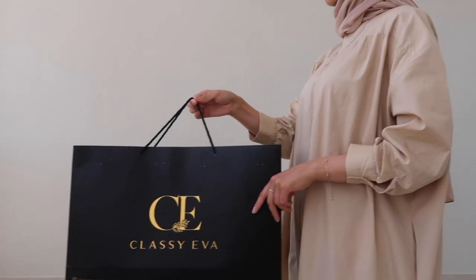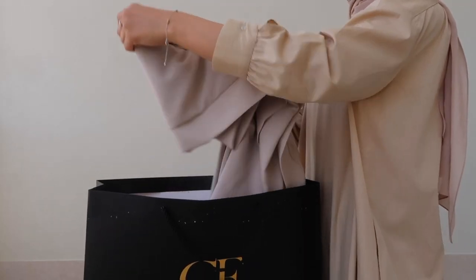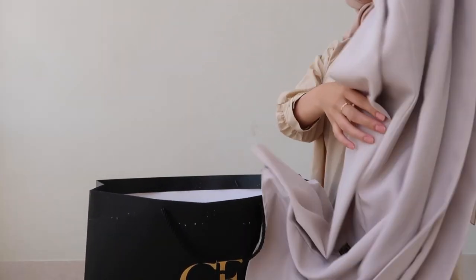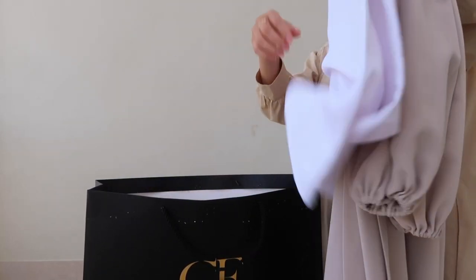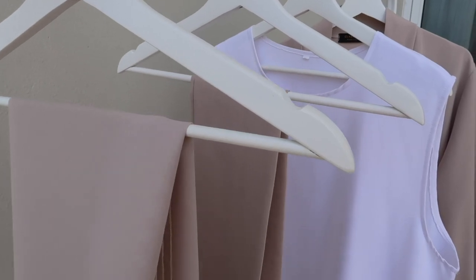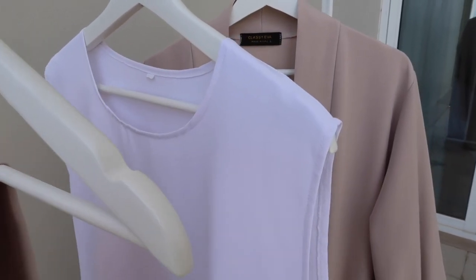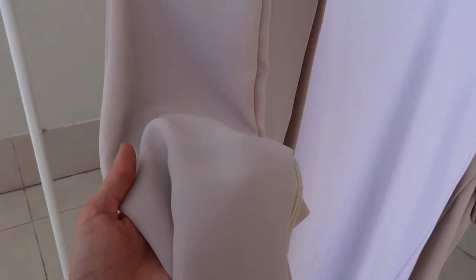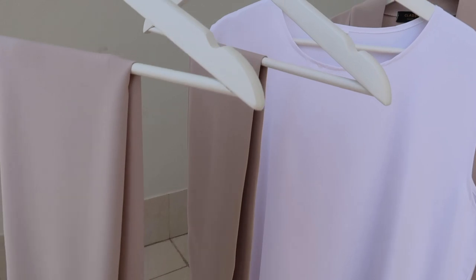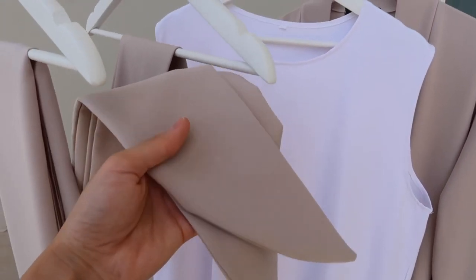The first abaya is from Classy Eva. That's an online store, and actually this is my first time I got an abaya online. It was quite affordable, so I gave it a try, which I'm glad I did. It comes with the belt and the headscarf, which is Sheila, dress, and of course the abaya. I like when abaya comes with a Sheila, so you don't struggle later on to find a matching one, and the belt is also optional. You can wear or not wear that.